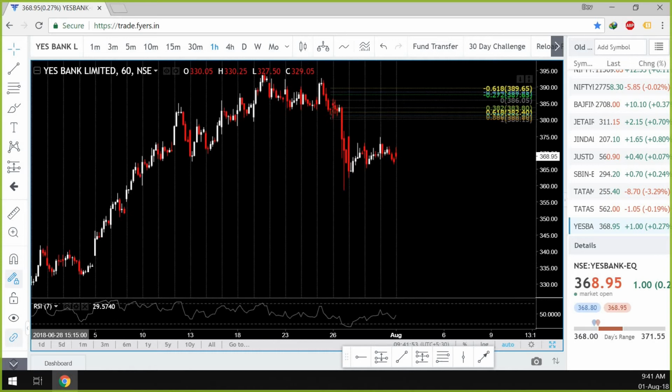This is the one. Ignore it or trade it first till this level. Look for a reversal at this level. If not, more downside, but this is a potential zone where you will make your decision, buy or sell.